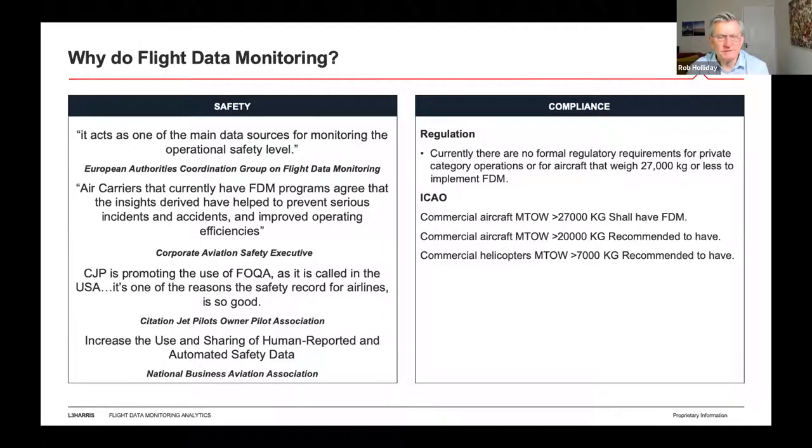But there are some interesting comments there in the left-hand box. The one that really stands out for me is the comment from the Cessna Jet Pilots Owner Association. It's so often the case that people think the pilots don't really like flight data monitoring because they're being watched in the flight deck. This is a group of pilots that are really pushing for flight data monitoring, and the Cessna family of aircraft are often the ones below the 27-ton limit, so they're encouraging owners and operators of aircraft in that category to actually introduce flight data monitoring.